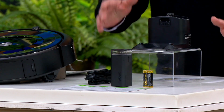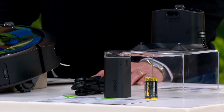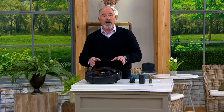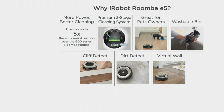Let me update you again. We're down to our final 1,200 units, and Pat and I are doing the final presentation for this. We first introduced this back on Thursday as one of our big deals, and people responded quickly. We had over 2,000 people who picked them up. Now we're down to our finite quantity. Think about this. Your spring cleaning can be done for you at a price tag.